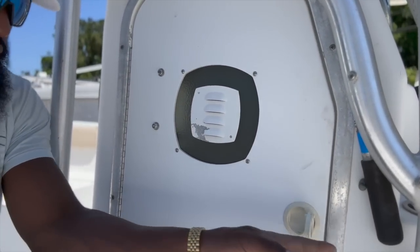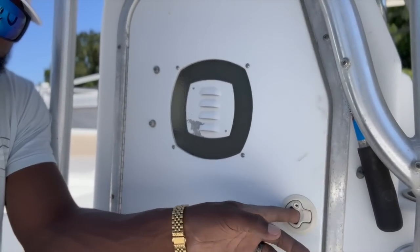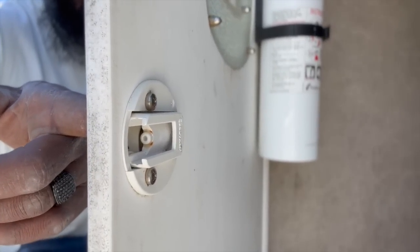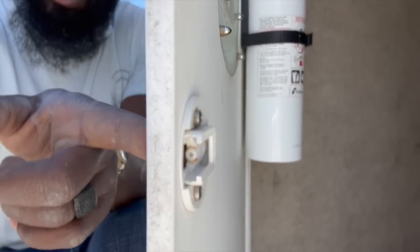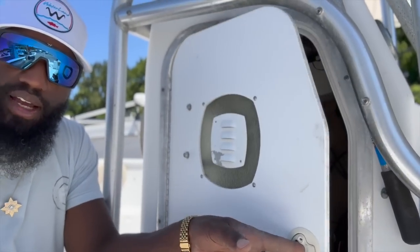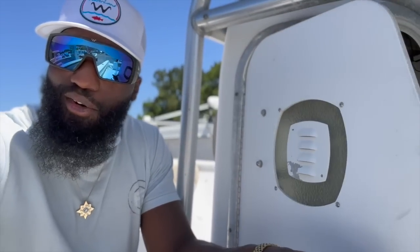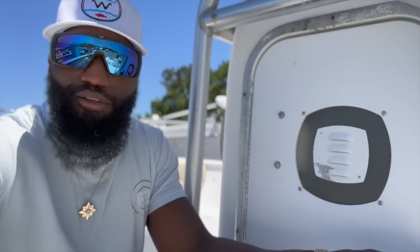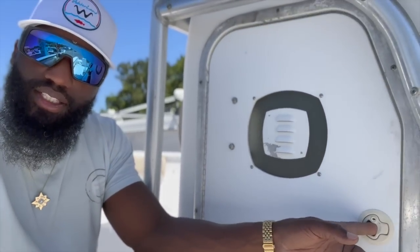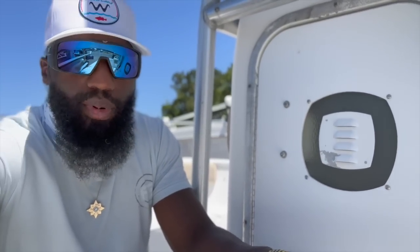Another handle. So you got this handle right here. It doesn't do anything. I mean, it allows us to open this hatch right here, but there's no hook on it. And the door just kind of does this all the time, and it slams and it opens and slams, and it's very annoying. So you can imagine trying to fish on this boat or do anything where the door is constantly opening and closing because of the wind or because the waves are rocking the boat back and forth.